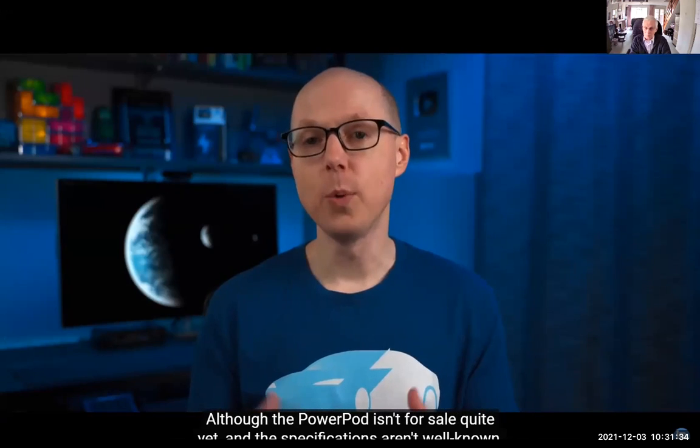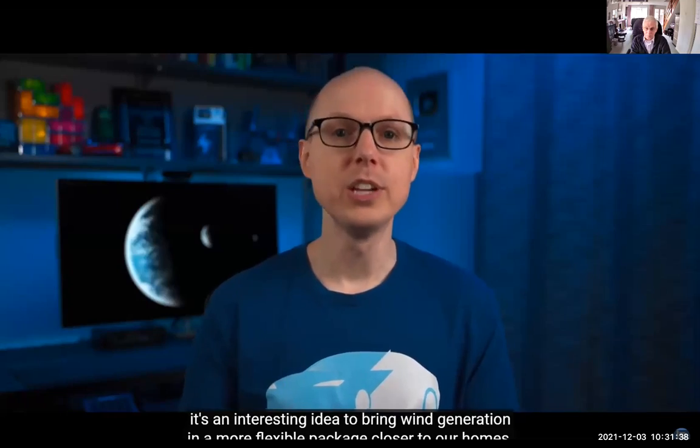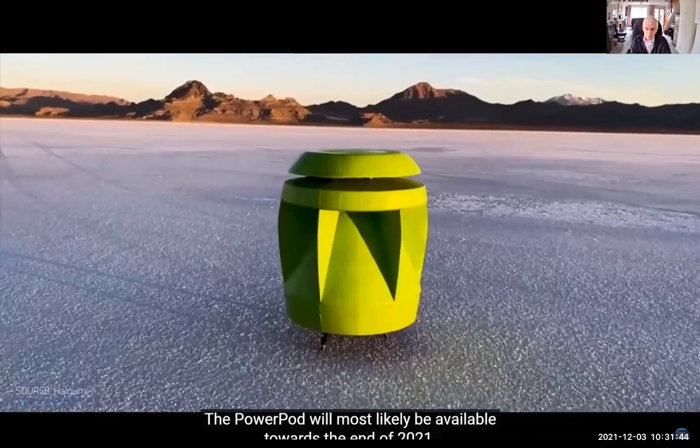Although the power pod isn't for sale quite yet, and the specifications aren't well known, it's an interesting idea to bring wind generation in a more flexible package closer to our homes. The power pod will most likely be available sometime towards the end of 2021.